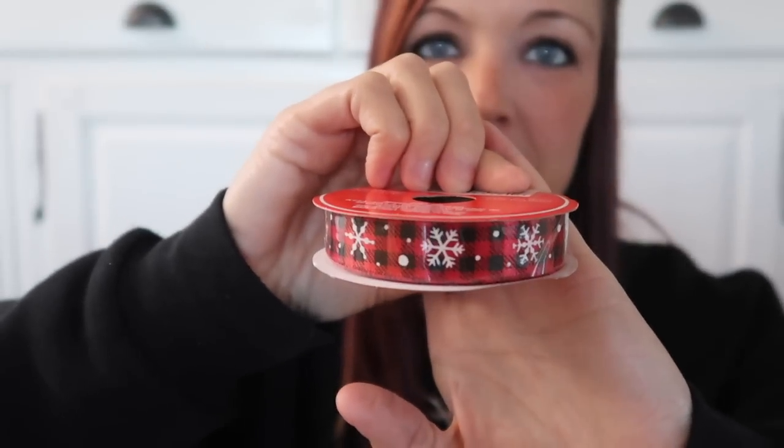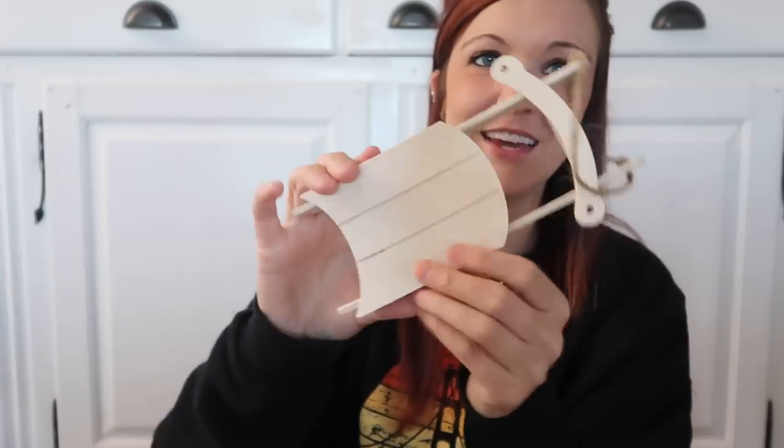And these could be for like year round if you really love farmhouse or Christmas. Or whenever. We have some craft sticks, ribbon, which I love that ribbon. It's like a buffalo check, maybe a gingham, and like a snowflake. That is so cute. And then we have a little wooden sled. Okay, that box is actually really great. I am super excited to be doing this, so let's go.